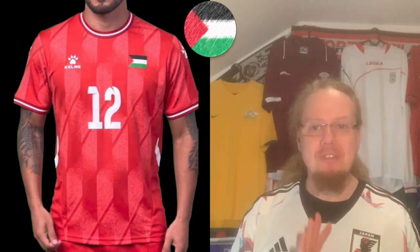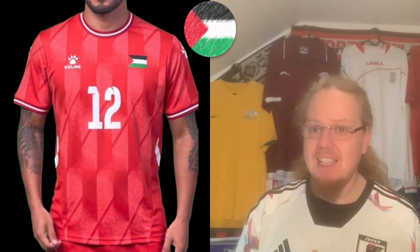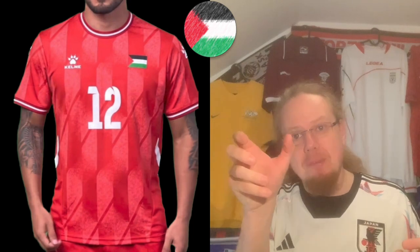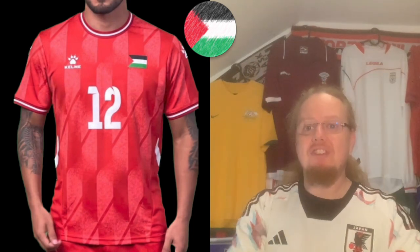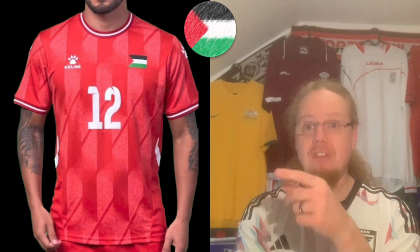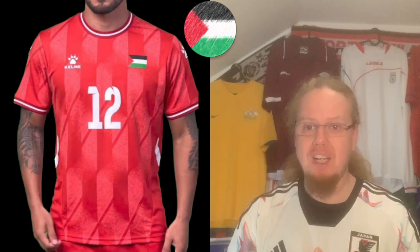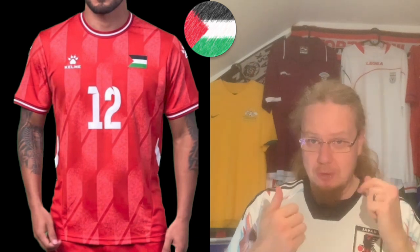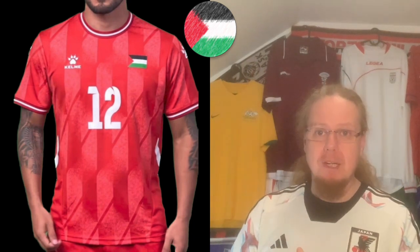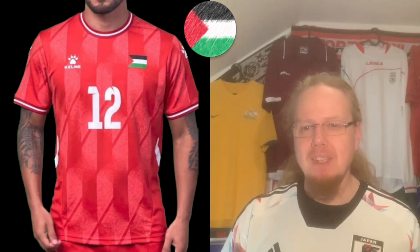This always cheapens a national team jersey for me. Make at least the effort. Even if you would have put it upside down and in a shield or whatever, I think it would look a whole lot better. And if you haven't seen it, the track suits take the Palestine flag and pull it all over. That would be a great look, I have to say. So I do like the pattern. I think it's not a bad shirt overall, but then there's the flag that takes it down.